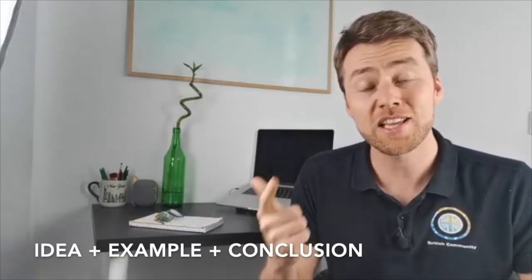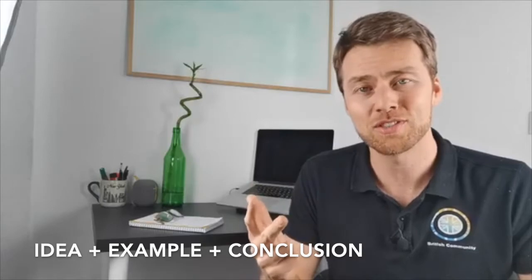Okay, so this is the three-part formula: idea, example, and conclusion. That's it. So using those 3 points is exactly how you should structure your paragraphs. Okay, so let me give you an example. Let's say that I want to write to a company to complain about a faulty product.